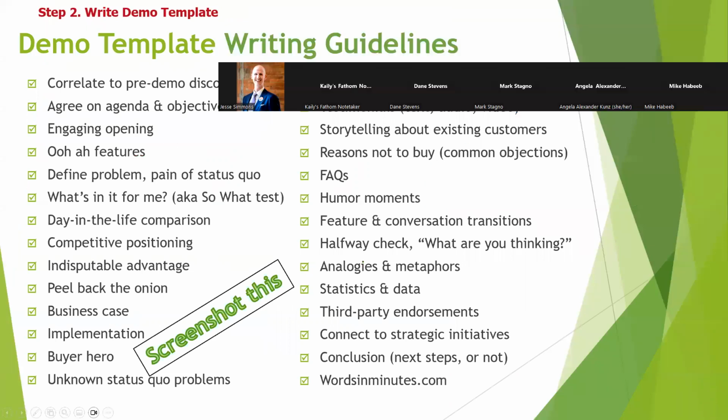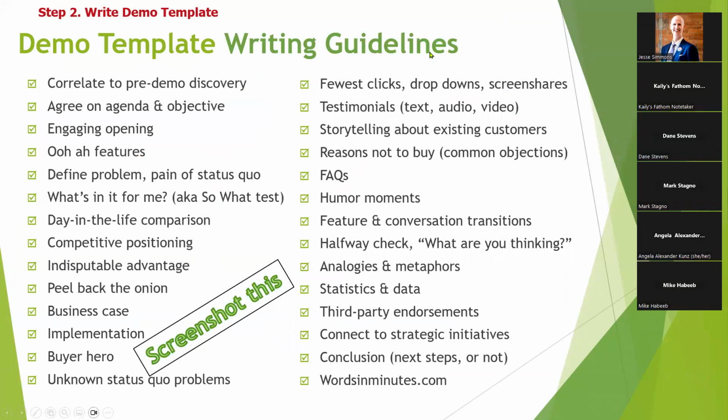These are demo template writing guidelines that we use at Sales Envy as a team. So when we write a template for a customer, we stop and think, should we use any of these guidelines? Have we used them all? Kelly and I had some fun. I think there's now 3 humor moments in the Slap 5 demo where we just know that the stakeholder is going to smile and chuckle, and it's always a better demo if that happens. I'll open it up to any questions on how best to use these guidelines, or questions about what they are, for example.